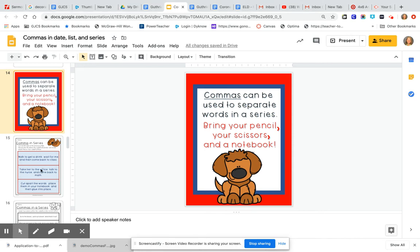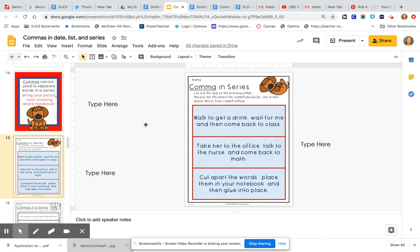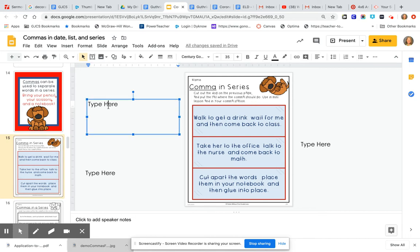So let's go ahead and look at the next one. So let's read the sentence. You have to read the sentence and see what it is that they are telling you. Walk to get a drink, wait for me, and then come back to class. So when we look at it, I have it here. What is the first thing that they wanted them to do? The first thing was walk to get a drink.